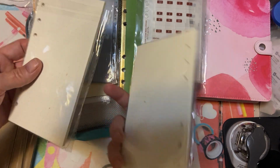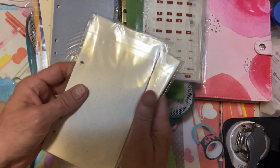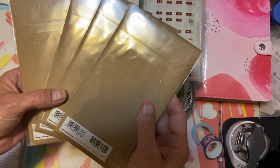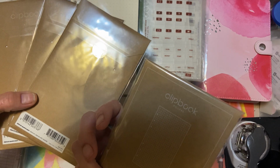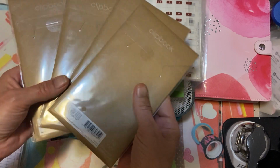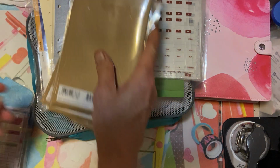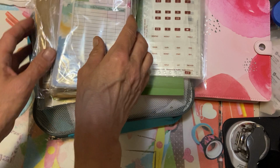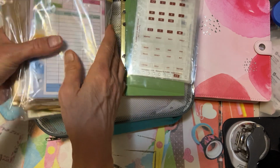And paper. I'm sure this is Amazon. The Dot Grid. Because Dot Grid wasn't even in my lineup. This is all AliExpress. Yeah, clip back. So I had to wait for this from AliExpress. And then this is part of a budget planner. So I do have more.